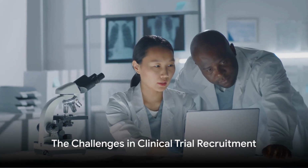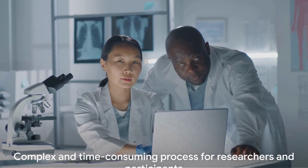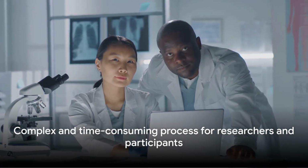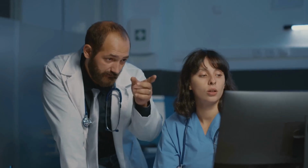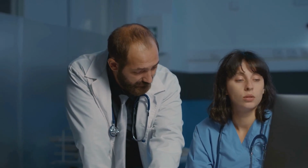Have you ever wondered why it's so challenging to recruit participants for clinical trials? Well, it's not as simple as it may seem. In fact, the process is quite complex and time-consuming, both for the researchers and the potential participants. You see, researchers are tasked with the responsibility of finding suitable candidates for the trials.